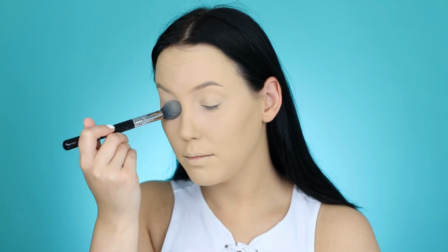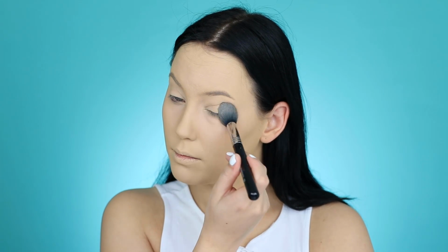So then I'm going to set my under eye and my eyelid as well to make sure that everything stays in place. And then I'm going to do my eyebrows off camera. If you want to see how I do my eyebrows, check out my previous video.